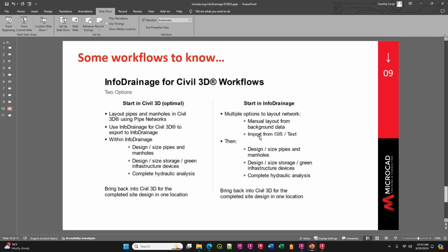Okay, I came out with this kind of workflow, which is what I think most Civil 3D users want to know about. You're going to start off and lay out your pipes and structures, I should use the right term, in Civil 3D using Civil 3D pipe networks, right? Gravity flow networks, sewer, storm drain. And then you can use InfoDrainage for Civil 3D to export the design from Civil 3D over to InfoDrainage.